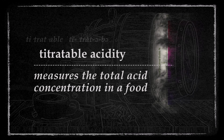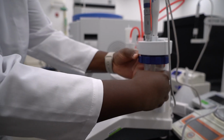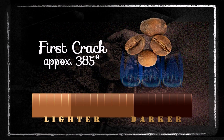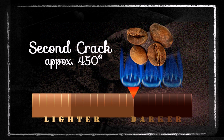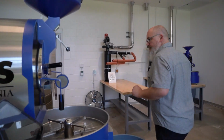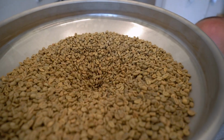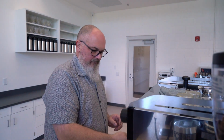For example, one of our findings is titratable acidity always peaks during first crack. One of the areas Laudia is studying is how roasting temperatures affect coffee's acidity. During roasting, coffee beans make popping sounds when they reach certain temperatures, known as the first and second cracks. For the maximum amount of acidity in your cup, you'll want to stop roasting at the first crack when the roasting temperature is lower. A lot of the research might end up being beneficial to a specialty third wave craft coffee roaster and artisan, so that they can dive deeper into the nuances of roasting. But on the other side, for large mass production of coffee, it's being done efficiently and effectively.